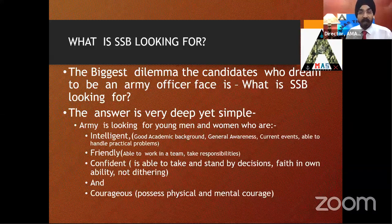Let's go over what SSB is looking for. The answer is very deep. The answer is, first and foremost, we are looking for an intelligent young boy or girl. Intelligence in the parlance of SSB means good general awareness, good knowledge of current events, ability to solve practical issues, good communication skills, good academic background. This is what the factor intelligence covers as far as SSB parlance is concerned. And all these things are doable.